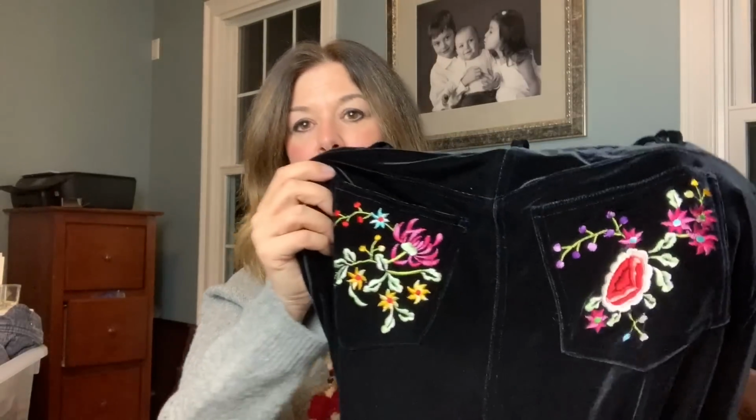So I saw these, and anytime I see embroidery, I think either Johnny Was or Free People. And so I took a peek at these, and these are just velvet. Actually, I have to change my listing because I marked they were straight legs, but they're actually boot cut. Boot cut, super stretchy.